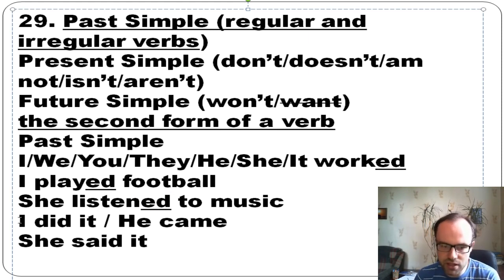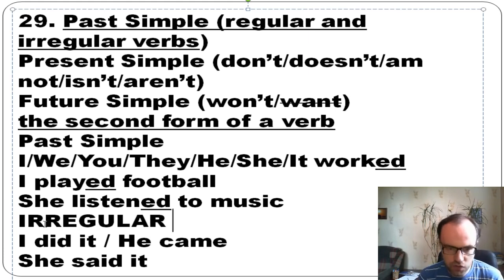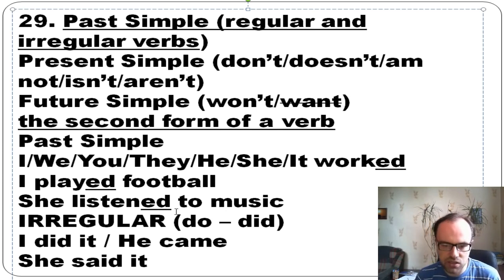But some verbs are irregular. For example, do, come, say, and you need to know the second form. For example, do and did is the second form. And you say, I did it. Come, came. You say, he came. Say, said. She said it. So you need to know irregular verbs.